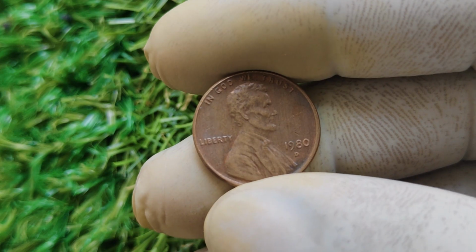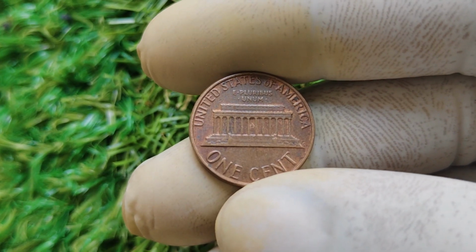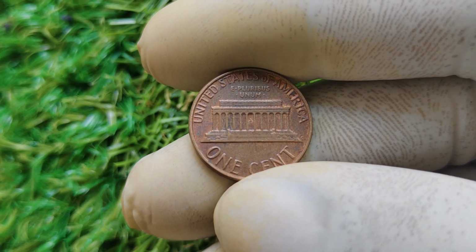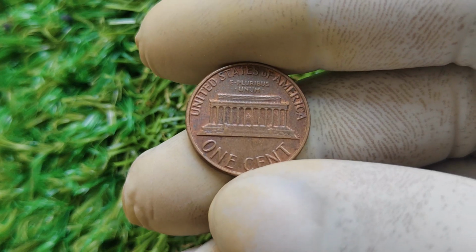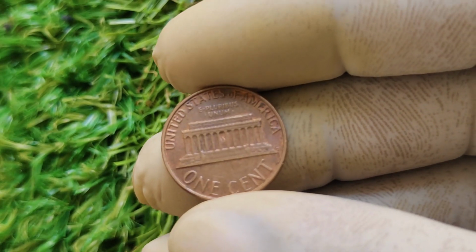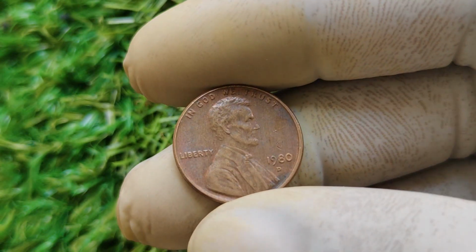Rare errors and varieties. Off-center strikes. Some 1980 D pennies were struck off-center, causing the design to be misplaced, making them valuable to collectors. Double die errors. Some coins exhibit doubling in the lettering or date, adding premium value. Struck on a wrong planchet.